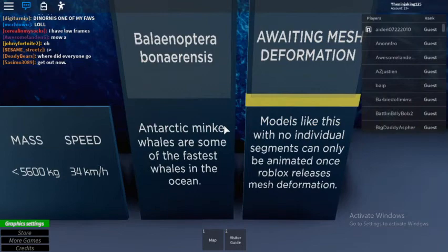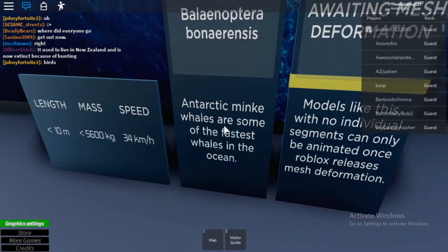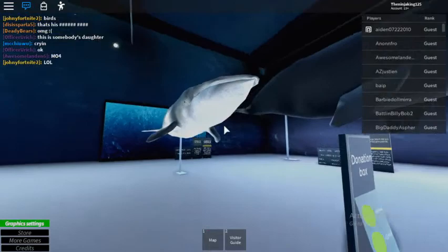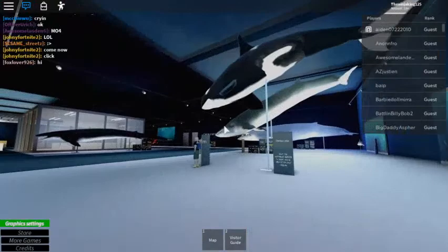Antarctic. Minke whales are some of the fastest whales in the ocean. Well, judging by this dude's face, he looks like a freaking bullet. Like, look at this. Whoosh, just wiggles these around for extra speed.